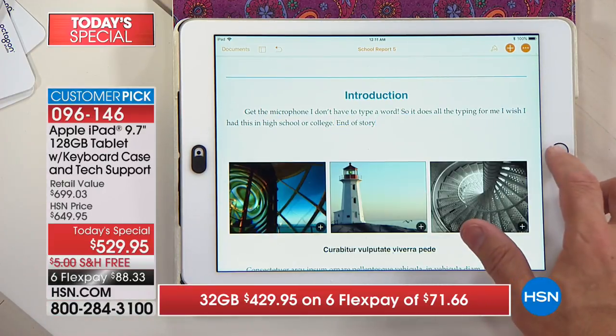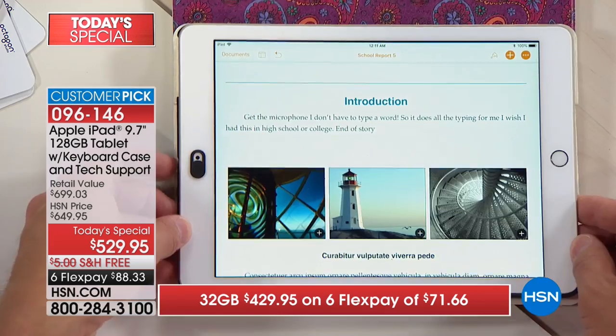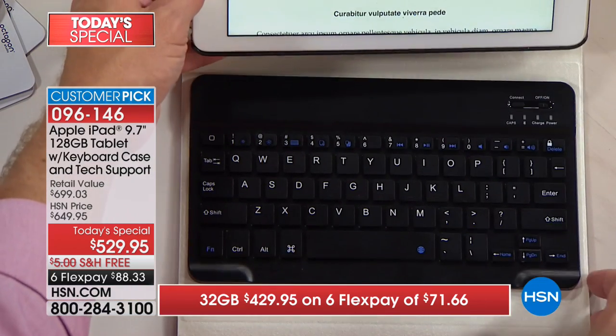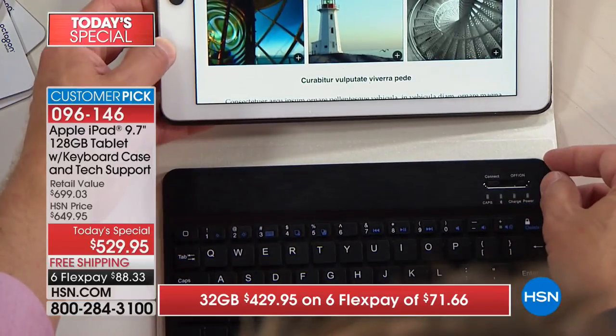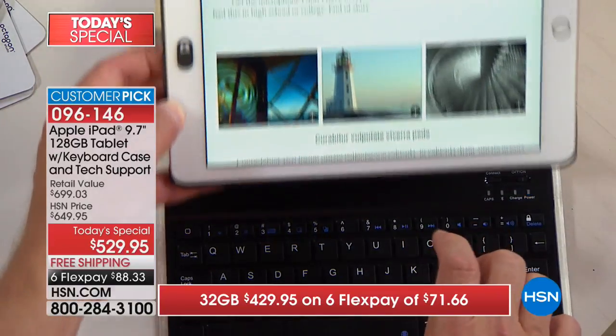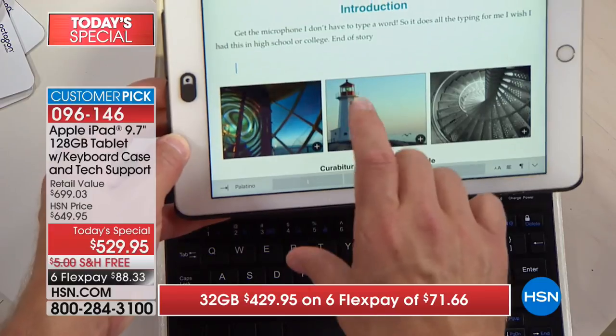But remember, because you're getting it here at HSN, you're getting the iPad. We're also giving you this case, which is just phenomenal, because the case is important. You want to protect that beautiful screen, right? I'm gonna turn on my keyboard, and what you're gonna notice is my keyboard is not gonna share the screen anymore with my tablet.